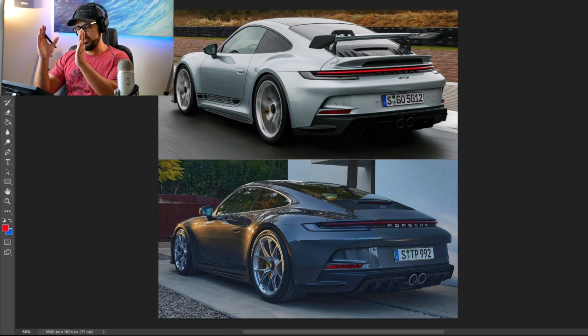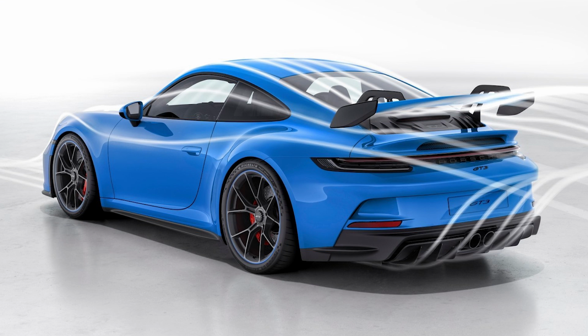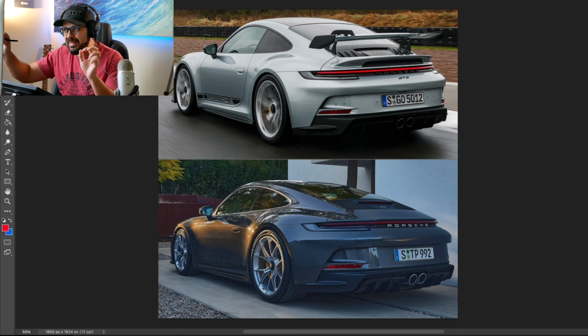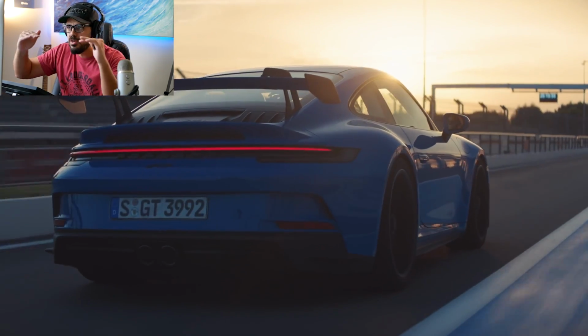Looking at the rear view, we have a couple of changes here, and this is what I want to talk about specifically. Can we just take a moment to appreciate the rear view, the rear end of the 911 992? I think this is the best looking rear end at the moment on a modern car. It has this single light bar, like a samurai sword cutting through the night. Such a simple design, and it emphasizes the width of the car.